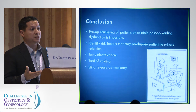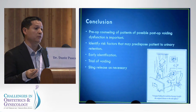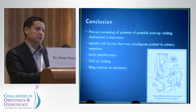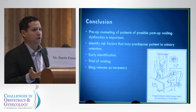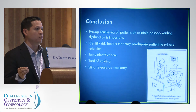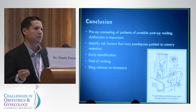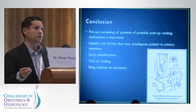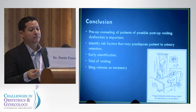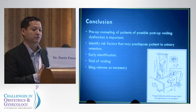I counsel my patients significantly around this issue, and I play the scenario of, I know how much you're suffering from the urinary incontinence presently, but let's play the situation of you being unable to void postoperatively, requiring catheterization, requiring an indwelling catheter, requiring repeat surgery. Certainly that needs to be taken into account prior to partaking in a surgical procedure to try and solve the first problem.